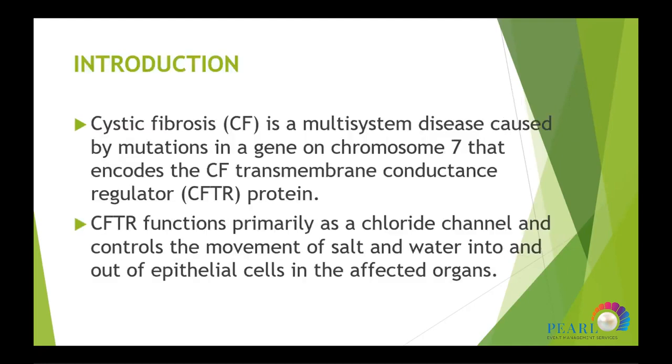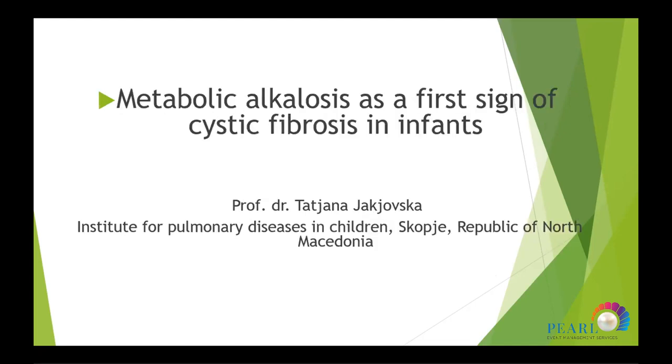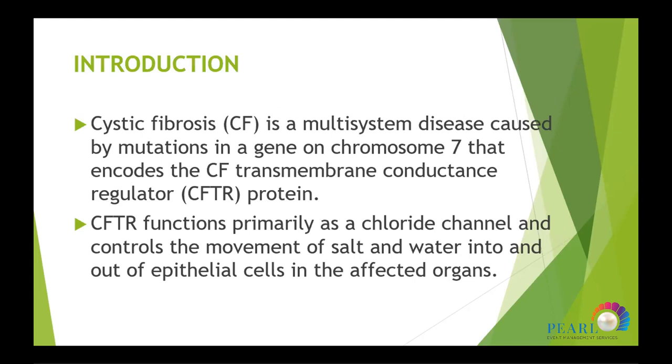So what is cystic fibrosis? It is a multisystemic disease, caused by a mutation on the 7th chromosome, which encodes the CFTR protein. CFTR functions primarily as a chloride channel, and it controls the movement of salt and water into the cell and out of the cell in the affected organs.